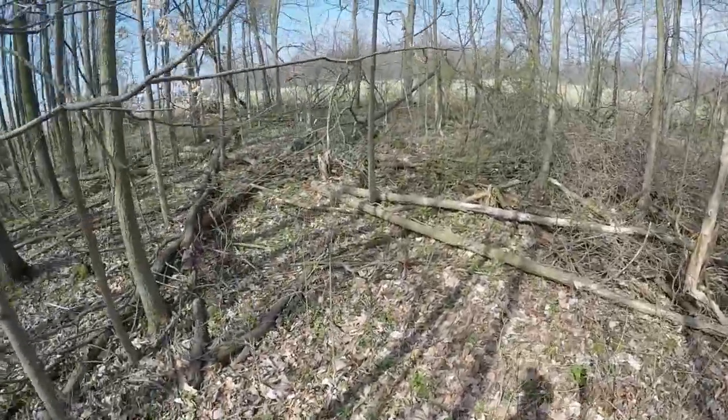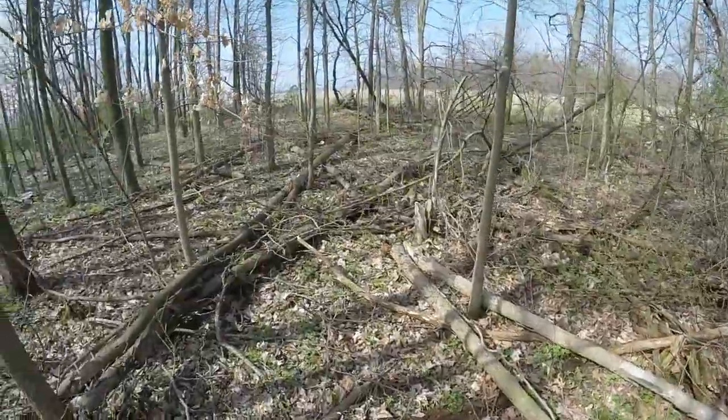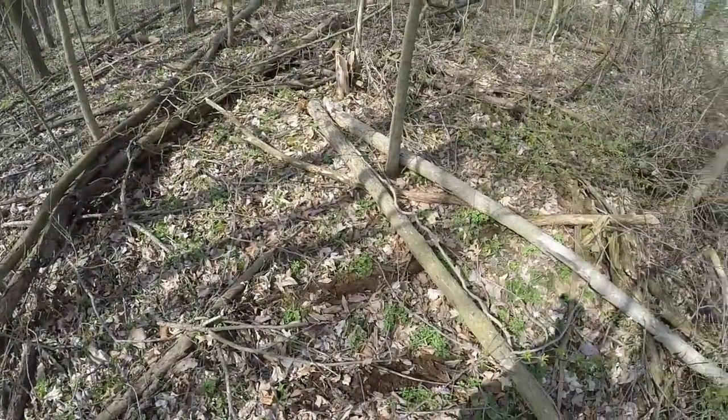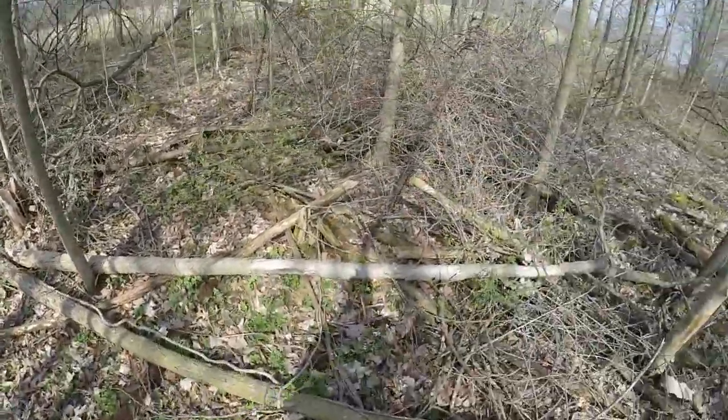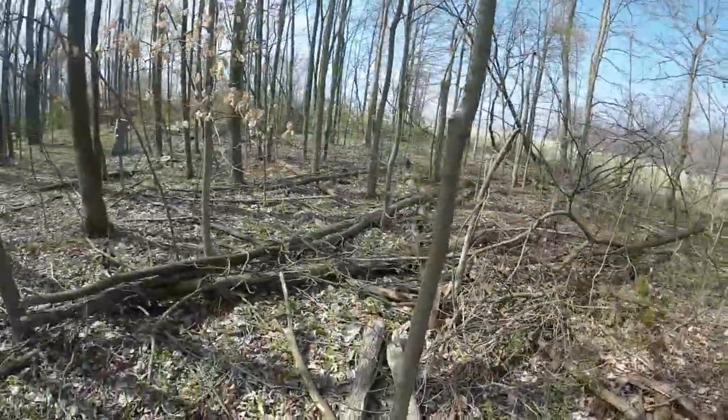Ooh, I like that sun. Man, that's nice. I'm not finding any. I'm afraid I'm walking on them all, pushing them right back down in the ground.